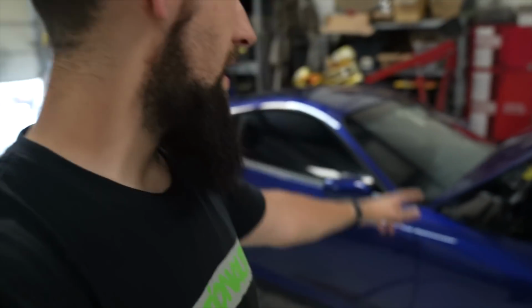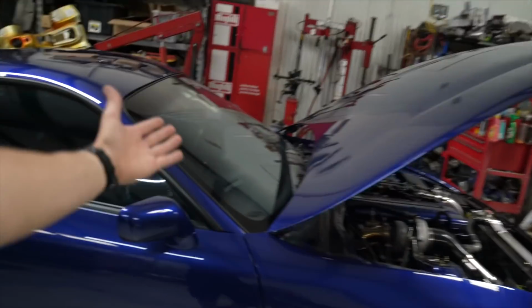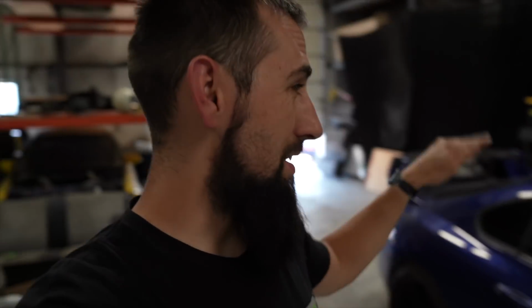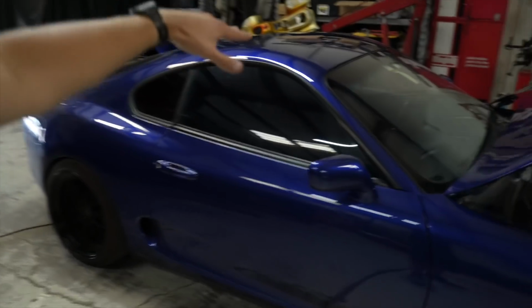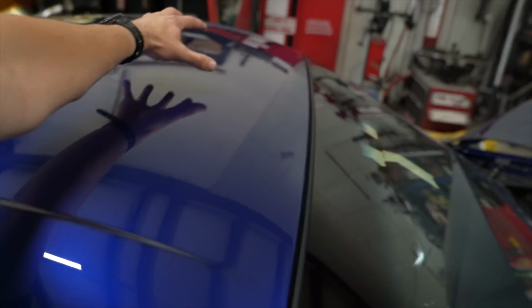I woke up early and I took the Supra over to the paintless dent repair guy. Since the hood went up, obviously it hit the windshield and touched the roof. And I'm gonna say I got super, super lucky. It did not do any damage to the paint, and it just had the slightest little wave in it. There were like two little spots, one right here, and another little spot over there.